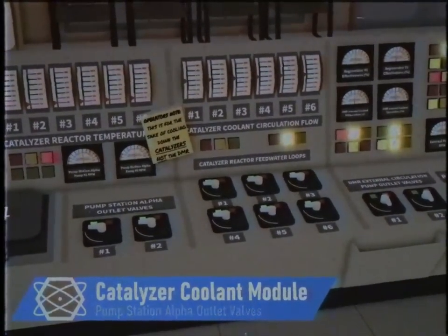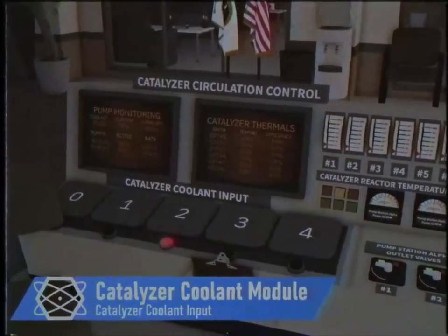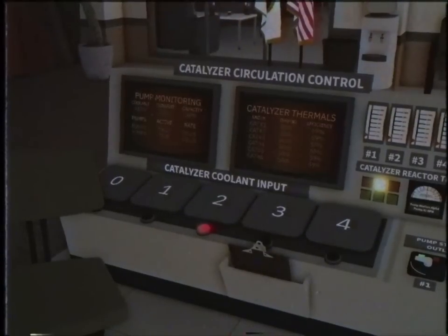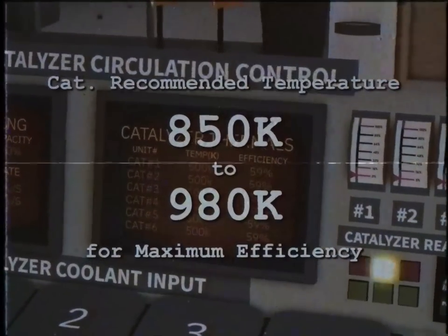valves are offline. The catalyzer coolant input controls control how much coolant is entering the catalyzers at the given time. 0 allows no coolant to enter the catalyzer, while 4 allows the maximum amount of coolant to enter. The monitor on this module shows the current condition of the individual catalyzer's temperature. It is recommended to keep the temperature of each laser between 850K and 980K for maximum efficiency.